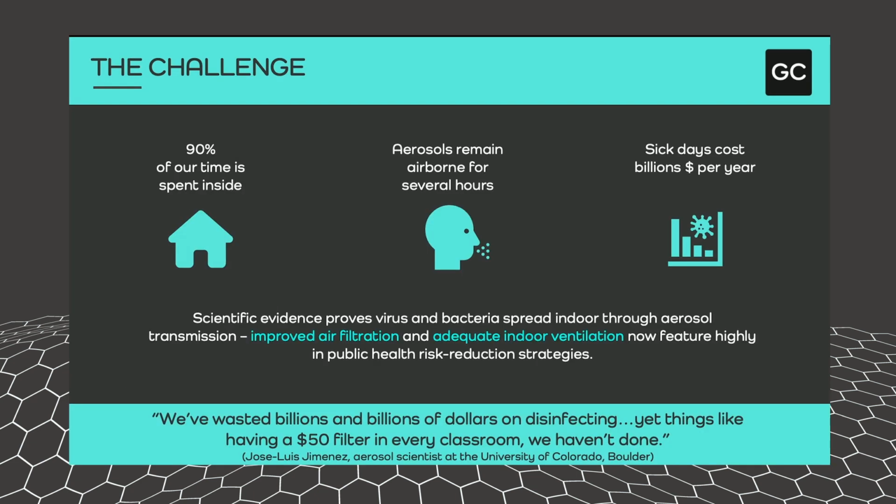There are several factors which lead to a challenging situation. Firstly, we spend around 90% of our time indoors, and when you combine this with the ability for aerosols to remain airborne for several hours, the transmission of airborne aerosolized pathogens becomes very prevalent, especially during colder times. This leads to billions of dollars being lost around the world due to sick days. With increased scientific knowledge regarding viral and bacterial transmission indoors, improved air filtration and better ventilation now feature highly in public health risk reduction strategies.